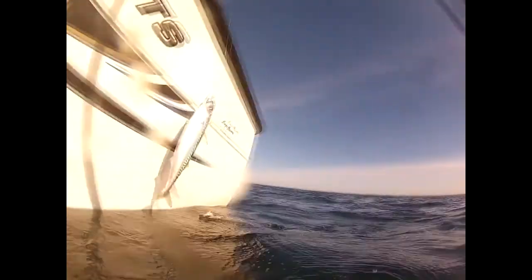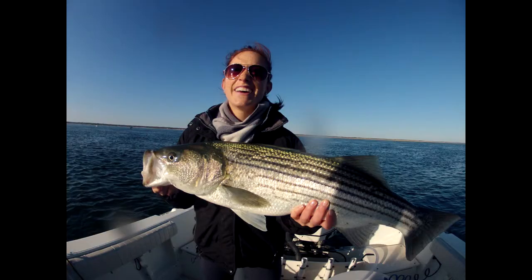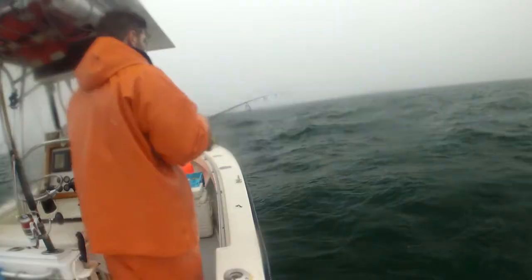Anywhere off the north side of the Cape or off outer Cape Cod, you can find mackerel, catch them with sabiki rigs. Put them in a circular live well. Make sure that water is flowing in and flowing out. And you can live line them for stripers, like the one Lauren has right here.